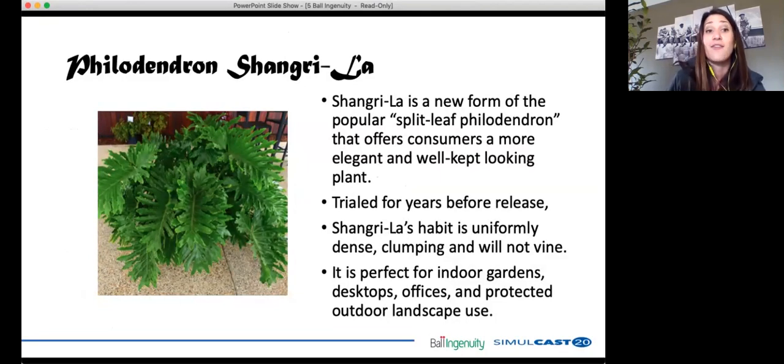And then the next one is the Philodendron Shangri-La. This is a very exciting program, especially for all the houseplant consumers right now. It is like your other split leaf philodendrons, except this one has a nice, gorgeous, compact habit. It does not vine, it does not trail, it stays nice and clumped. I personally have one growing. It is a great desk item. That's what I have it for, on my desk. But it's also great in the landscape, outdoors, and as a patio plant, and it won't take over and get massive.